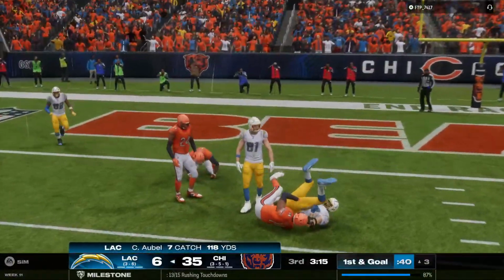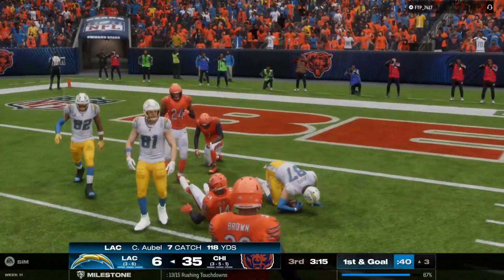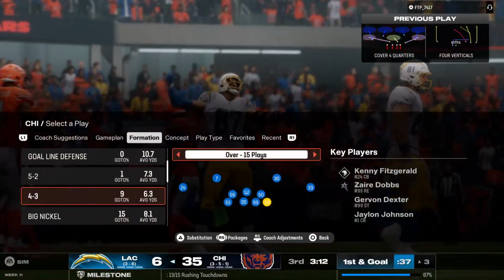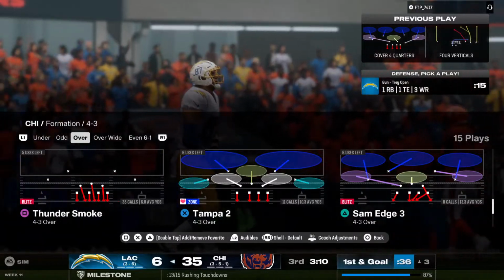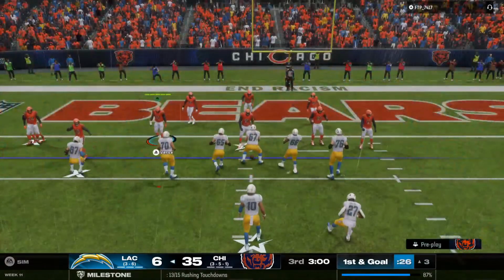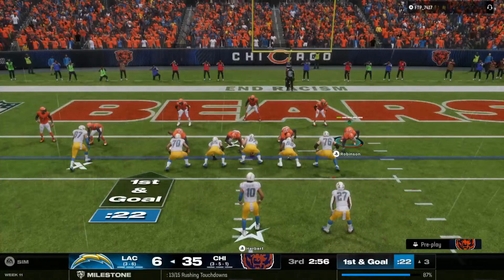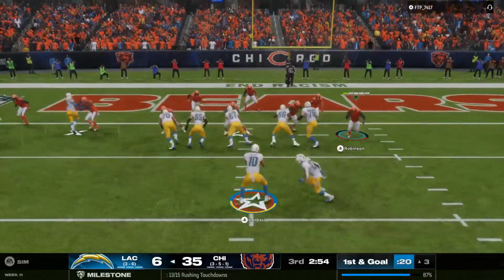That is caught at the 3. And they're going to get this all the way down inside the 5. Well, they certainly aren't wasting any time marching down the field. I mean, you only need one hand to count how many plays they've run, and yet they find themselves first and goal inside the low red zone.